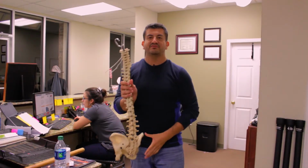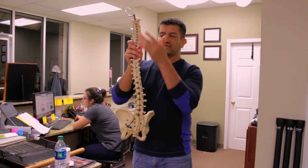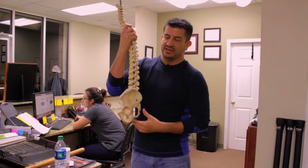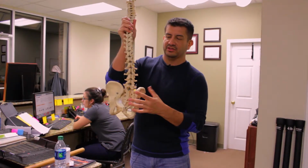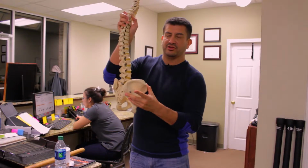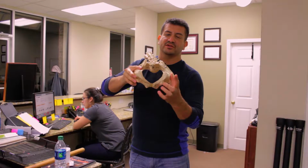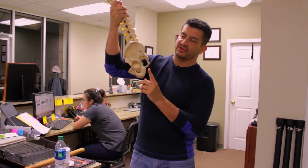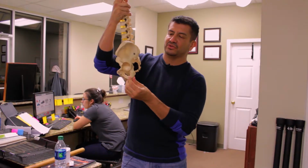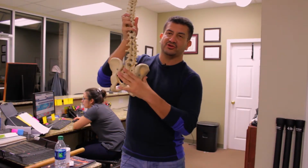So here I have a spine model, and we have the spine, cervical, thoracic, and lumbar spine, and then we have your pelvis. So you have a hip bone here, tailbone here, and another hip bone here, okay? Now, at the bottom of this are going to be your sit bones. That's exactly where you want to sit. Now these sit bones, when you sit down, the pressure should be landing through here, not through your tailbone.